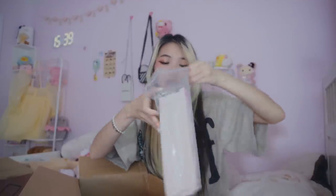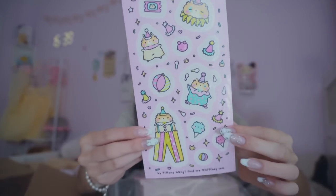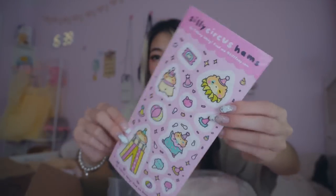Oh, I think these actually came out so much better than I thought they would. I did do a lot of the dot texture this time around. Oh my god, I was playing around with them and I think they came out really cute and they added some texture that's really fun. This is what the circus hams look like. I'll give you guys some more close-ups later as well, but they look super good. All of these are very glossy and very pretty.